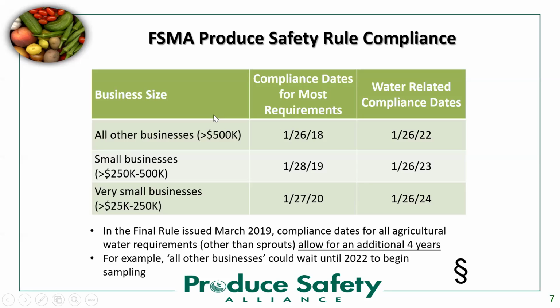For businesses that are covered, everybody needed to be in compliance with the rule beginning by January 27th of this year. So very small businesses had to start complying as of January of 2020. There are separate water-related compliance dates, and we'll talk more about that in the slides today. So all businesses with sales greater than 500,000 per year adjusted for inflation need to start complying with the rule in 2 years, followed by small businesses in 2023 and very small businesses in 2024. And again, we'll talk more about this in a moment.